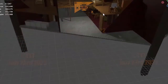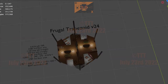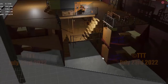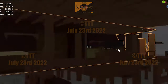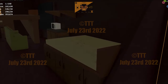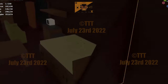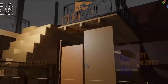Here's Frugal Trapezoid 24. We're going to skip that one because 25 is basically the same thing except it's an improved version. Here's 25. You have these long single-story units that are a 2-bedroom, may even be a 3-bedroom if you include this extra bed right here. If you turn the family room into a 3rd bedroom, these are 3 bedrooms. Small 3 bedrooms, but nonetheless, you could make it work.